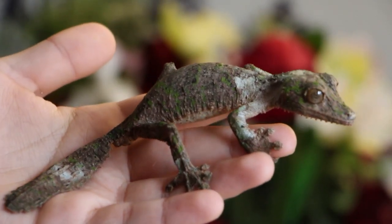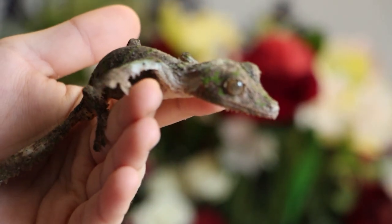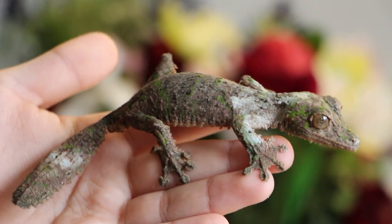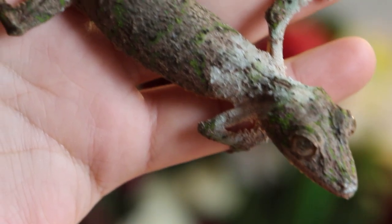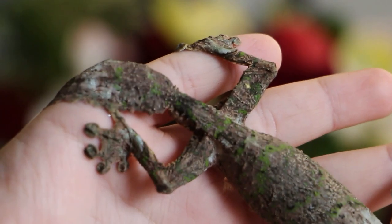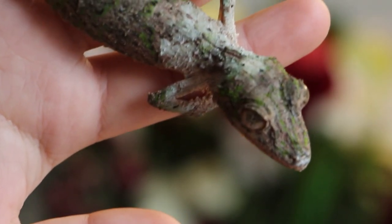This is my male Uroplatus saemeti, and he is probably one of my favorite mossy leaf-tailed geckos I have seen. He has a bright white collar around his neck and tail that changes in vibrancy throughout the day, and this coupled with his unreal brightly colored green is a sight to behold.